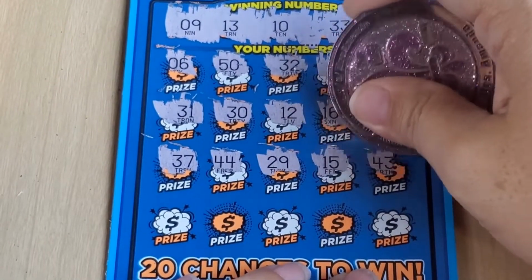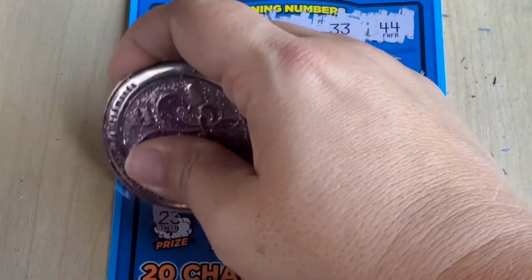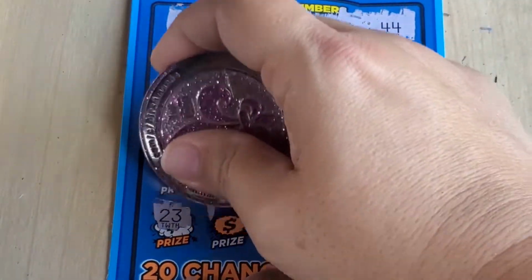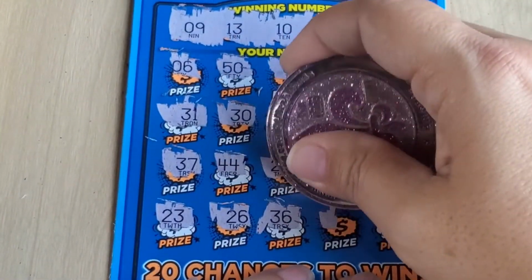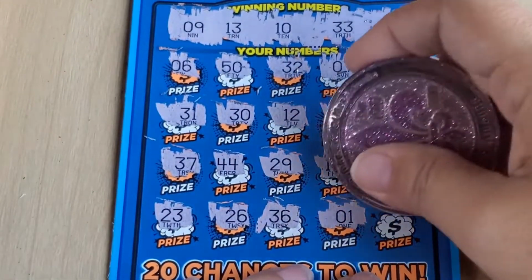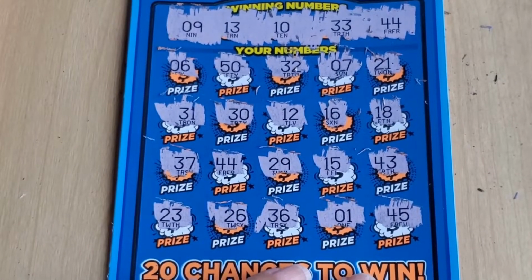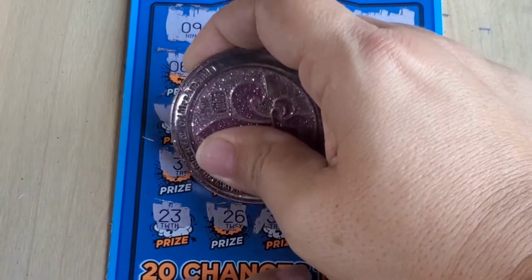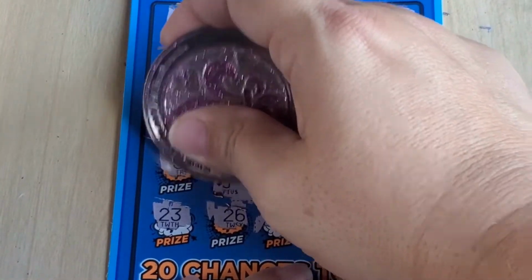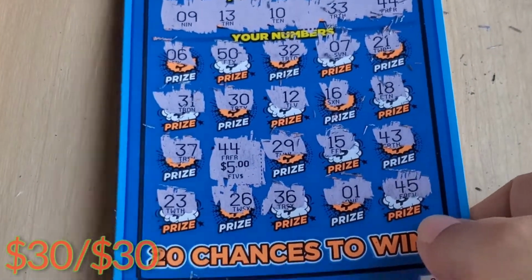Let's find more matches, guys. 43, no. 23, we don't need the 20s. Go away. 36, we don't need it. Number 1. And 45, one off. So it looks like we just have a match on 44. Let's see. Smalls, zeros for $5. Awesome. We've scratched three tickets and haven't lost yet.